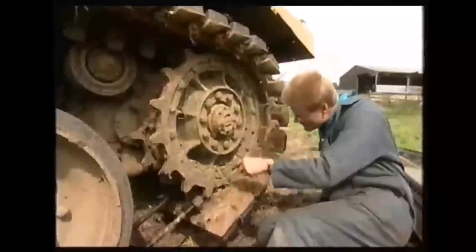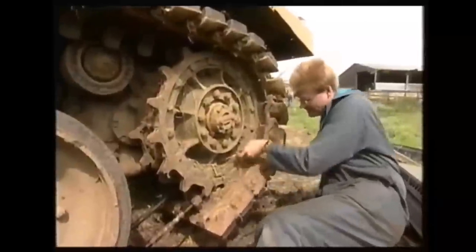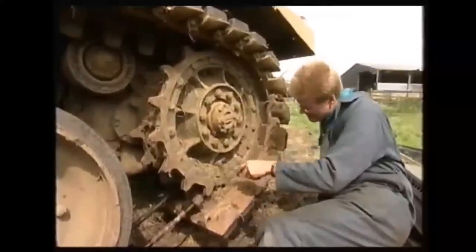Back at the grubby end of the operation, the squad have successfully started the tank's engine, but they're not going anywhere until they fix the tracks and wheels.